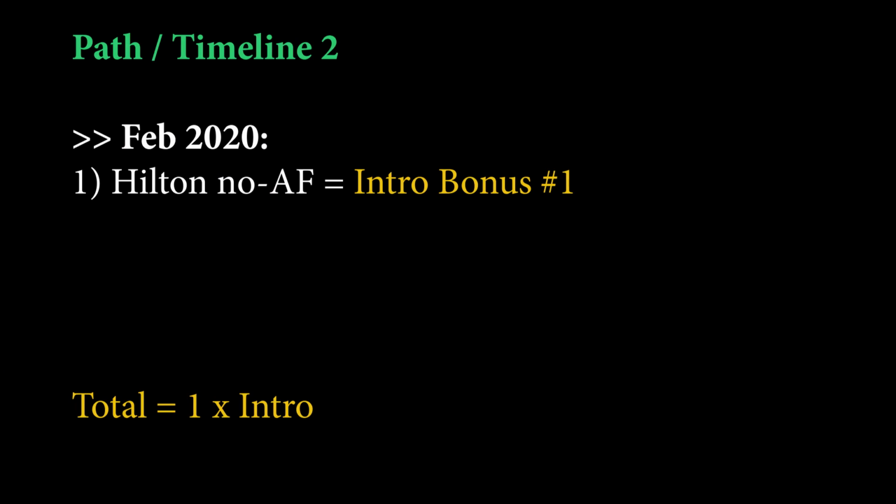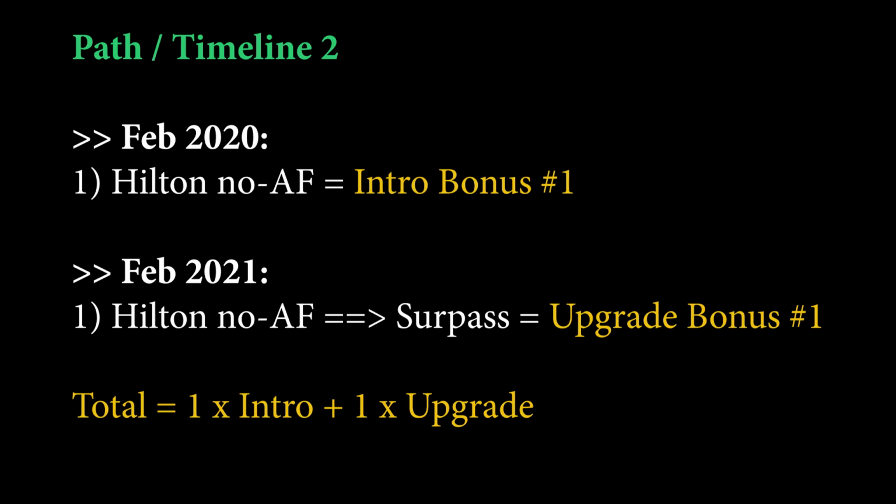Timeline number 2 is you apply for the basic card and then you upgrade it to the Surpass card, which ends up meaning that you're just getting 2 offers, which is fine, but it's not really as good and you're leaving money on the table. The main takeaway is that it doesn't matter when you apply for the cards. The most important bit is that you do not upgrade to a card where you have not gotten an intro bonus yet.